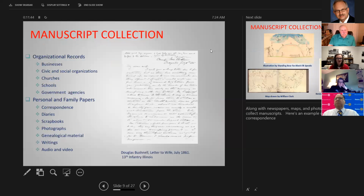Now, next up is our manuscript collections. Along with newspapers, maps, and photographs, we also collect manuscripts. We typically collect two types of manuscripts. One is organizational records, which include businesses, civic and social organizations, government agencies, and churches. And then personal and family papers, which usually consist of correspondence, diaries, scrapbooks, photographs, writings, and audiovisual materials.